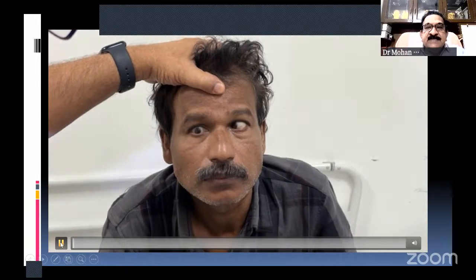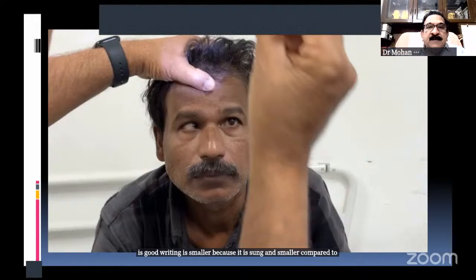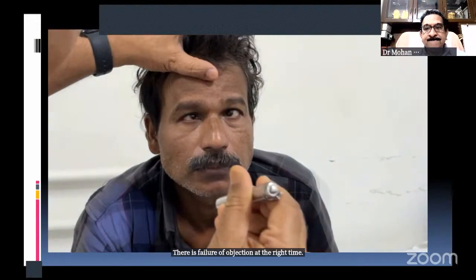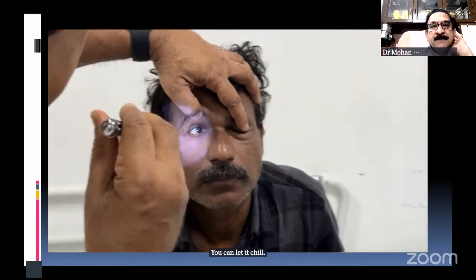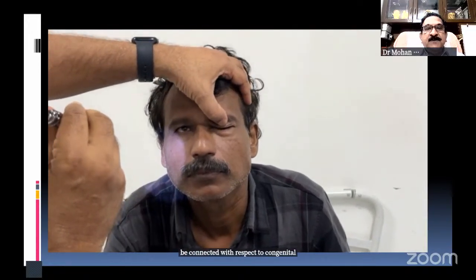The right eye is smaller because it is sunken, compared to the left eye, which is normal. There is failure of abduction of the right eye. It has microphthalmia, and the conjunctiva is abnormal.